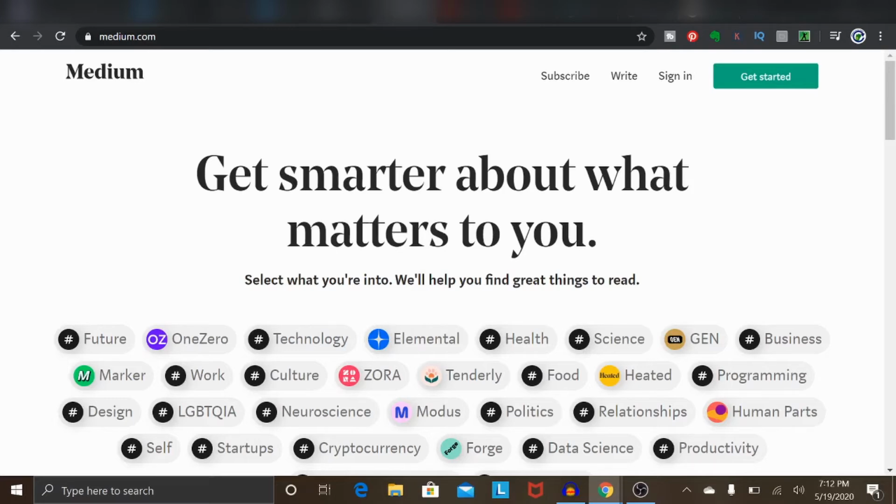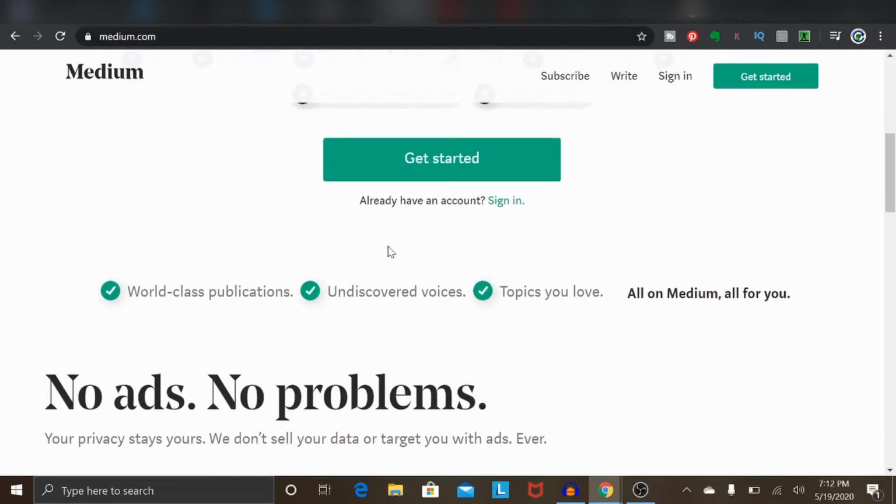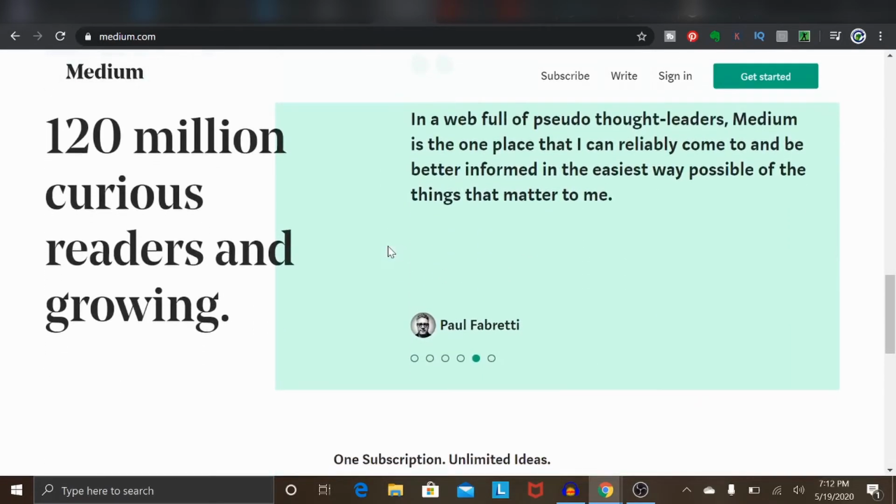And the benefit with medium.com is it's very easy to get articles ranked, because Medium is a high authority website where there's tons of people writing great articles on this platform. And it's very much like YouTube, except it's pretty much for written content. So all you really have to do with this strategy is just be consistent.